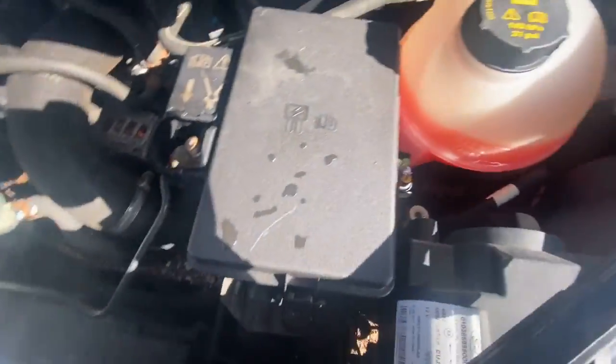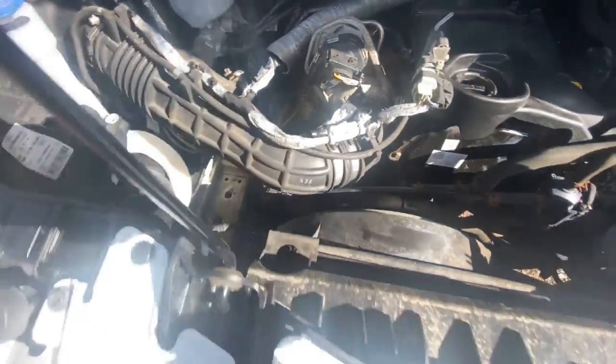But you can see there's no signs of any historic oil leaks. Everything looks really nice and clean. All the fluids are clean and to the correct levels. So yeah, it's clearly been looked after, which is nice to see.